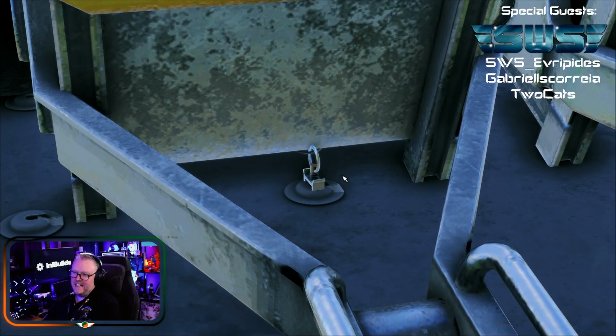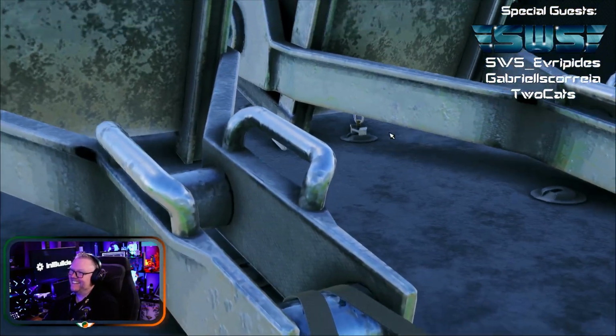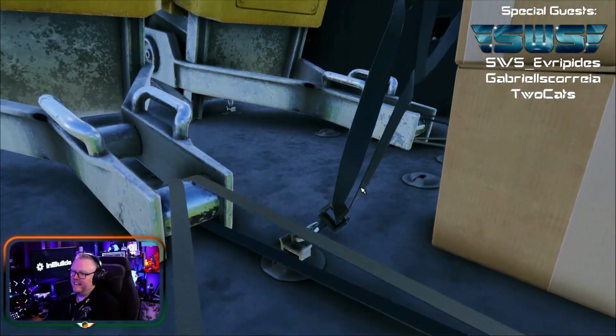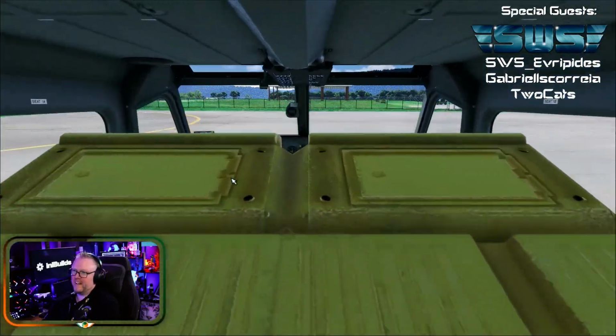Look at the detail you've gone into here. You've even put the safety pins into the ground hooks for the generators. Yes, it should also be noted that in the final version, you can only load one generator, either on the left or on the right, because the models are way bigger, so they overlap a bit.